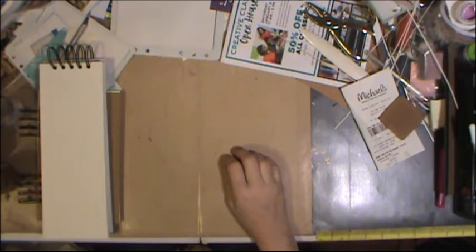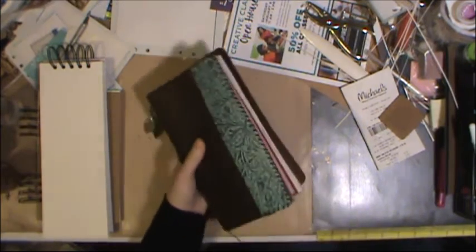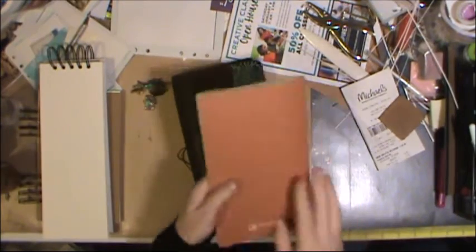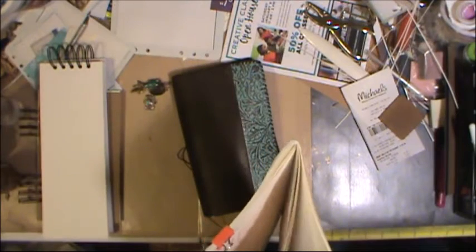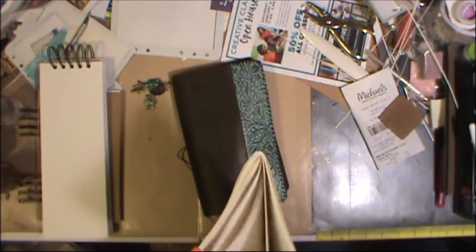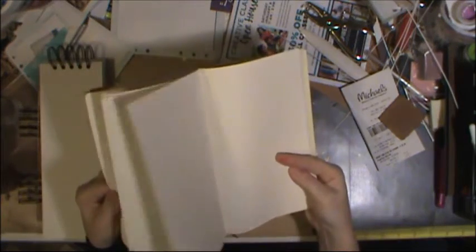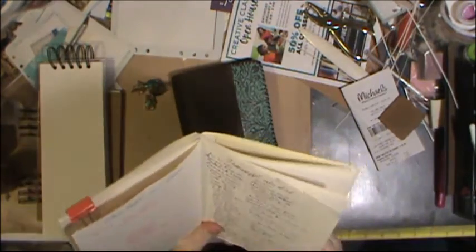What else have I been doing? I got my journaling journal organized. This is the one from last year, and I have all these blank pages in the back. But I felt like I needed to start the next year with a new book. So I need to do some research and fill in the back with different things to do with 2015.